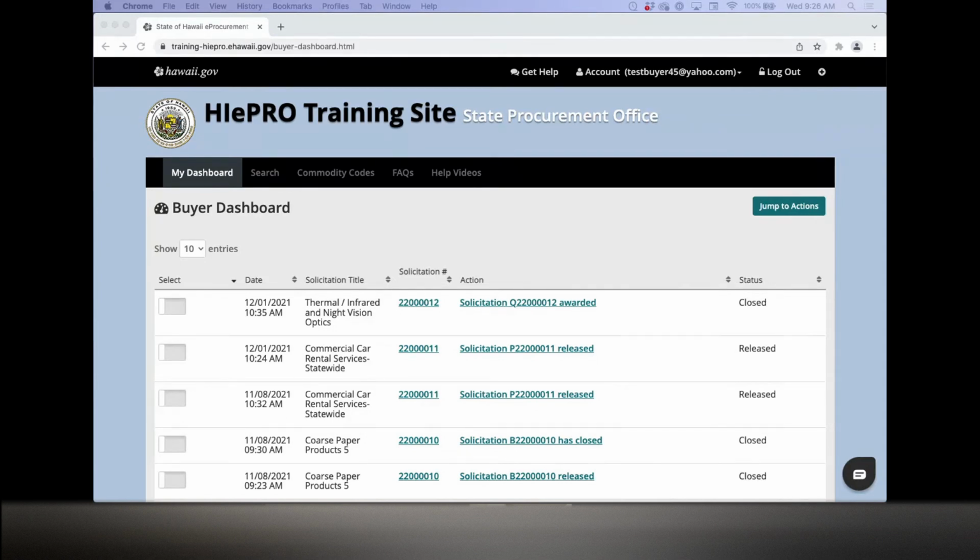When creating an award, the buyer will receive an email notification when an award is submitted for approval, when the buyer is on an approval path and they create the award, when the contract is approved and awarded, when the award is released, when the first approver approves, if there are multiple approvers, and when the approver rejects the award.